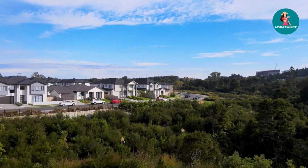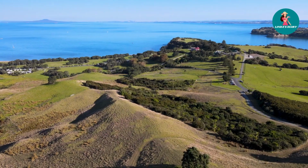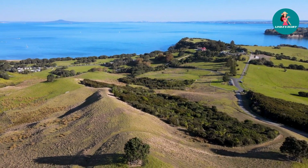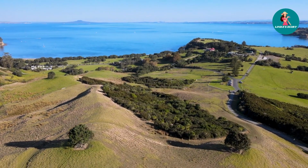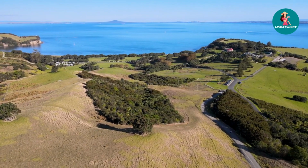Tip number 5, buy a New Zealand SIM card. Staying connected is essential when traveling. Buying a local SIM card is the easiest way. You can purchase a SIM card at the airport or any mobile phone store.